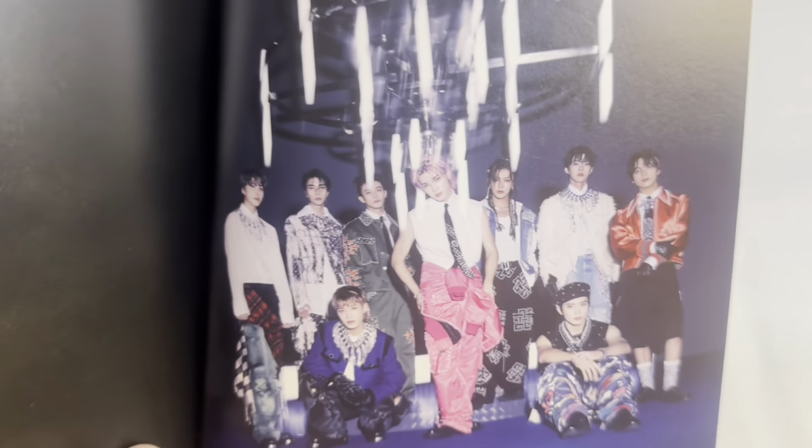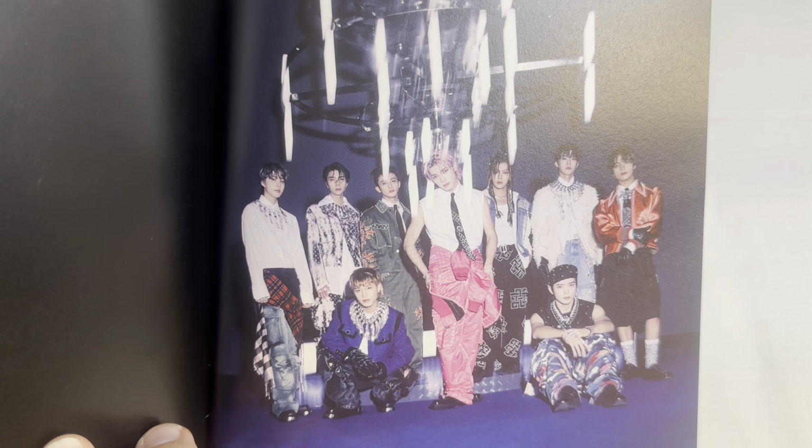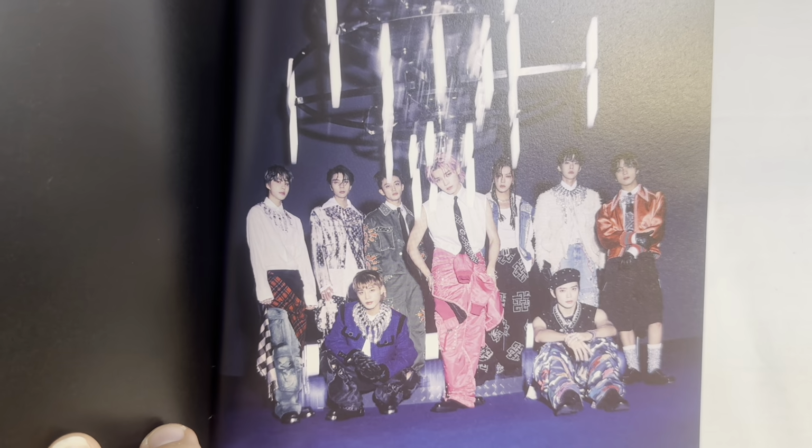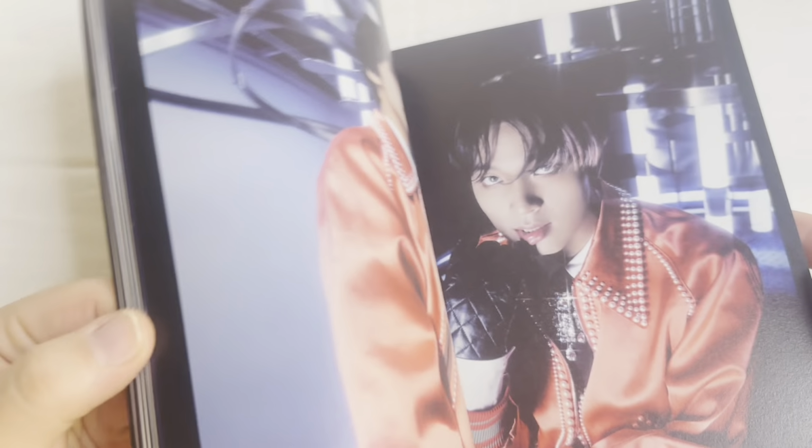Oh, I love that. Group photo, everybody get together. And credits. So that was the photo book. I loved it.